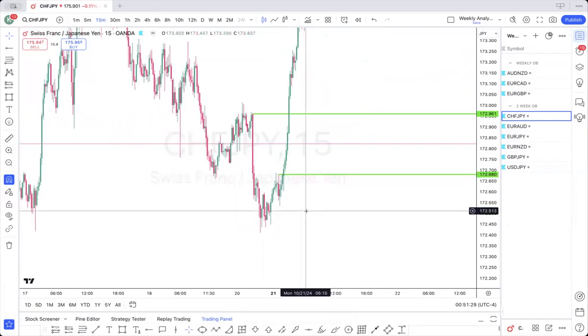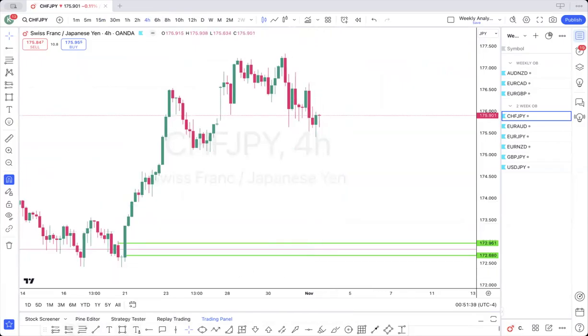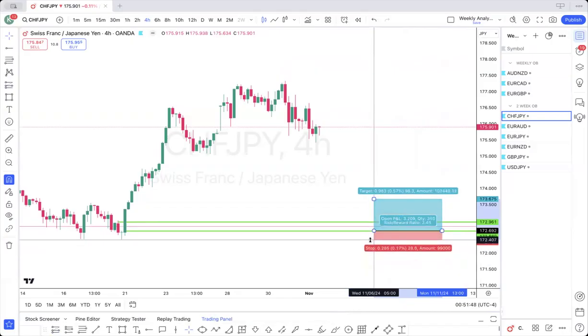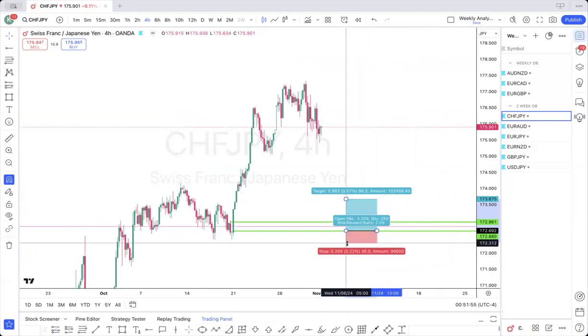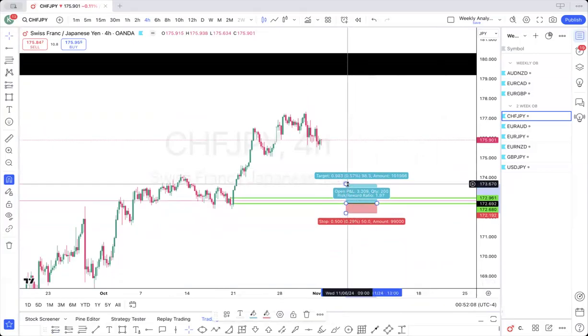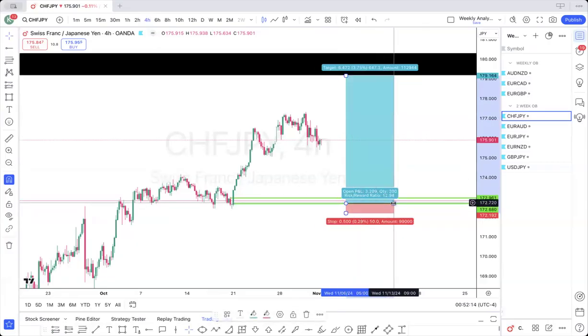So with that being said, let's go to the 4 hour, reset the chart. I would be looking for price to come here. Now you have equal lows there. So I would definitely maybe about, I'll do 50 pips since we're on the higher time frame. And then take price up to this high. So 12% trade.